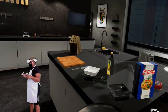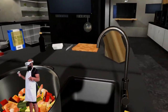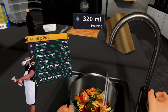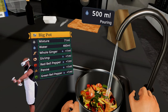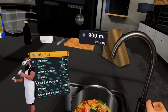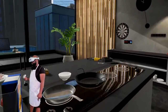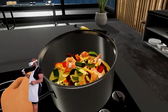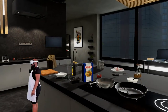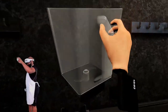This is looking a little dry, so we're just going to add some water. That's what this needs. All right, and we're just going to let that simmer on low for a few minutes. And while that does that, we can get the chicken ready.